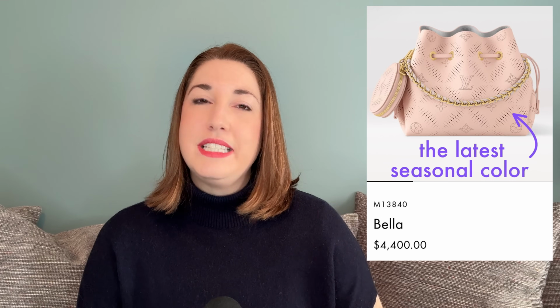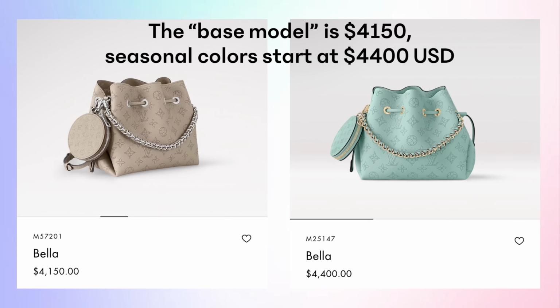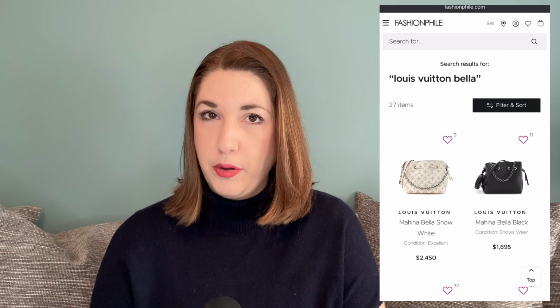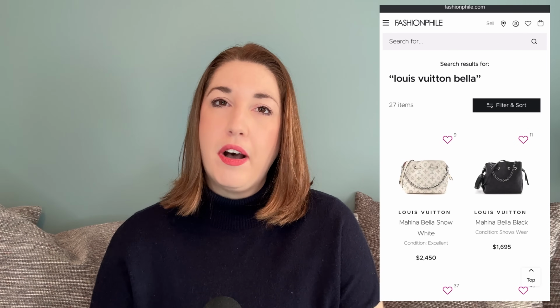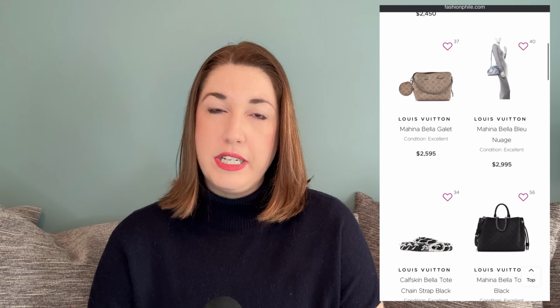The biggest downside to the Bella is it's very expensive. Bags in the Mahina line do tend to be on the more expensive side. The Bella is priced currently at $4,150 US, so it is much more expensive than the Noe. However, if you're open to buying pre-loved, bags in Mahina leather don't hold their value very well, so you can find the Bella on the pre-loved market for well below retail value.